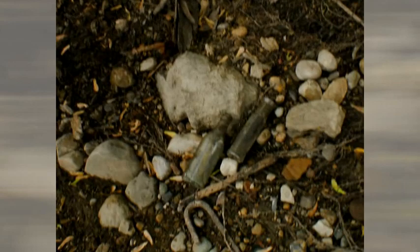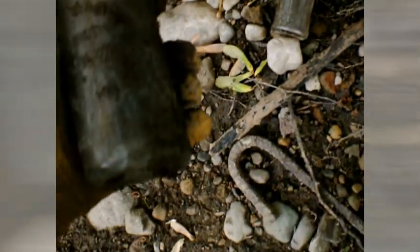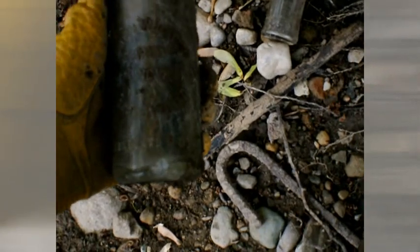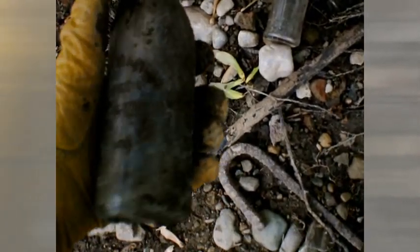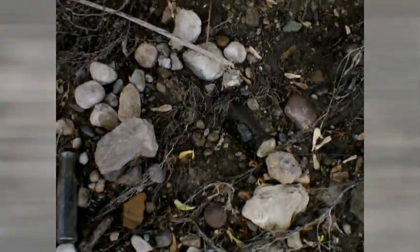But that Henry bottle, super awesome. Super duper awesome. That will definitely go in the collection. I can't wait to get home and clean that out. Really cool. And that was just laying right there. I can't believe it wasn't broken.